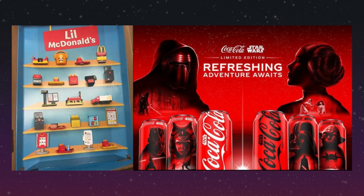Now for some stuff that's not toy related. Some of it is, some of it isn't. First up is McDonald's, starting July 1st, doing small brand items.